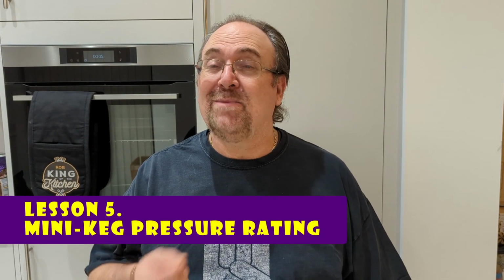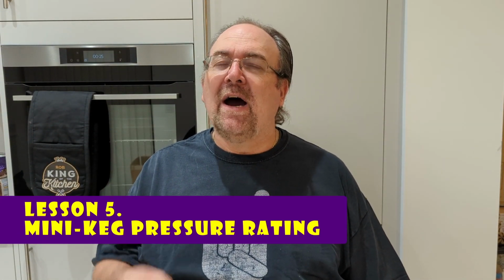Lesson number 5 then is the pressure rating of the keg. Now I set the pressure at 30 psi quite early on during the forced carbonation stage. This was a bit high anyway, I didn't really need to set it that high. However, it also then sprung a leak. So I do think that I had exceeded what was a reasonable pressure for these little mini kegs. So I think the pressure rating on the kegs is something I need to be a little bit more cautious about, and also not set the pressure so high unnecessarily.